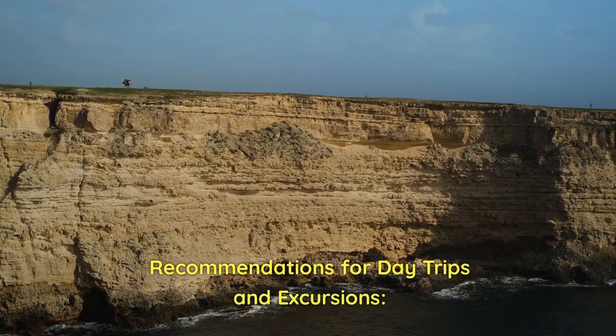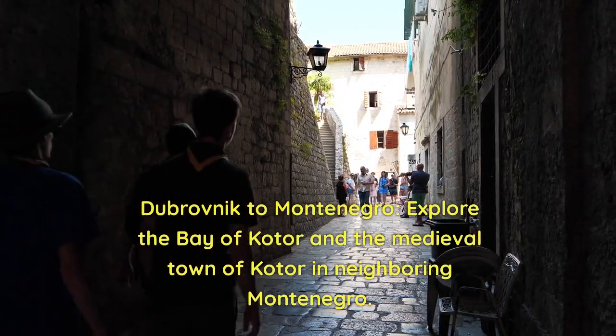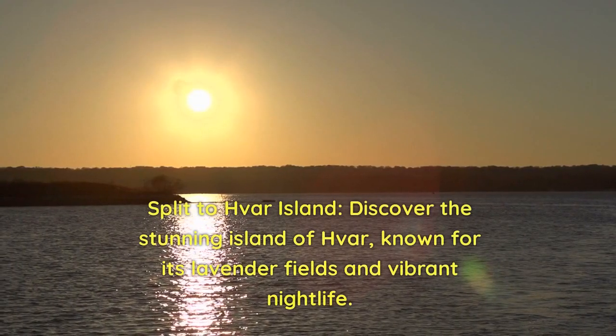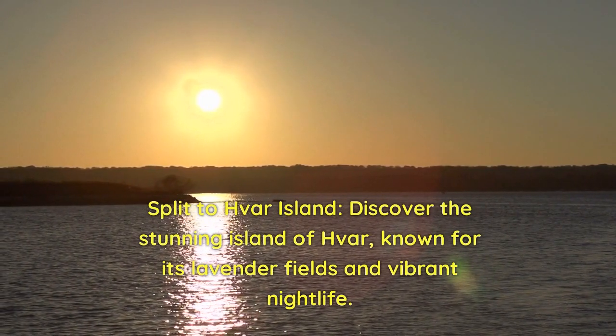Recommendations for day trips and excursions. 1. Dubrovnik to Montenegro, explore the Bay of Kotor and the medieval town of Kotor in neighboring Montenegro. 2. Split to Hvar Island, discover the stunning island of Hvar, known for its lavender fields and vibrant nightlife.